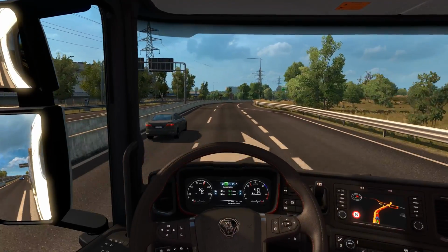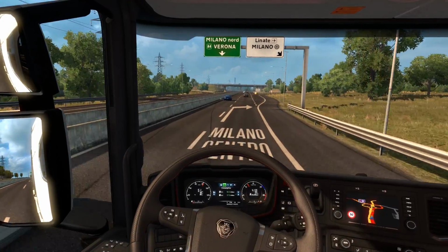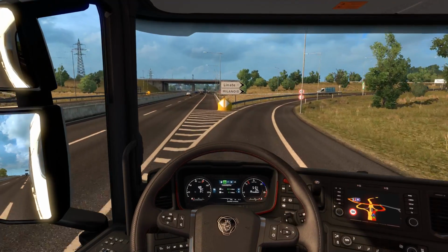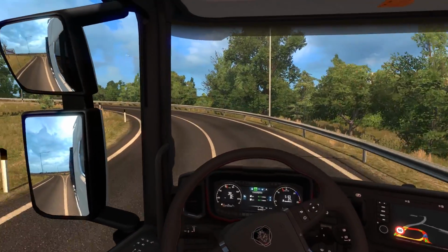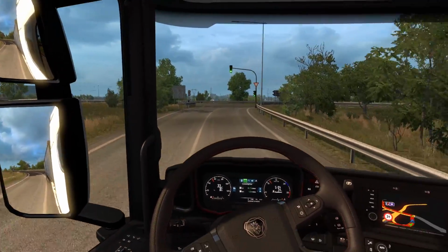But it looks like we're turning off here now. And turning in. So yeah, once we've had a look at this V8 and parked it up, I'm going to swap it over to the 6-cylinder and take that out. Then at the end I'll quickly show you what it's like with the 12-speed and just how much of an improvement this is. So yeah, let's get over to the drop-off.